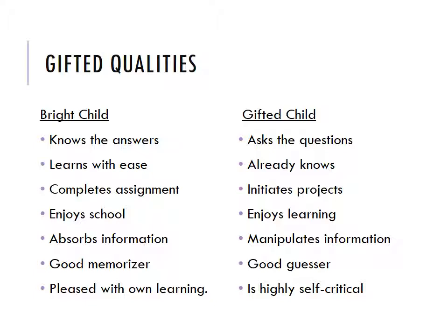A bright child knows the answers, learns with ease, completes assignments, enjoys school, absorbs information, is a good memorizer, and is pleased with their own learning. A gifted student, however, is a little bit different. They're the ones asking the questions, and not just any question, those hard questions that sometimes we get stumped by.